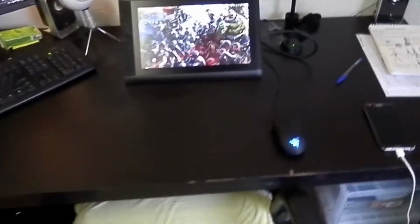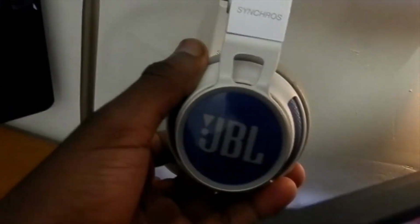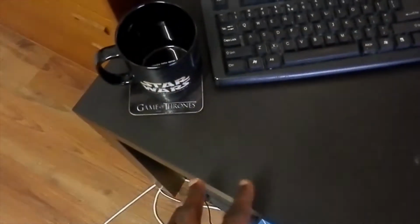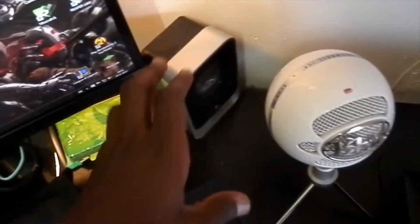So here I do my digital art and some writing, homework, and it's my main desk. As you can see, I have my screen here, my webcam on top of it, a lamp at the back, my wireless headset on it. It's a JBL. Then I have some junk here, my keyboard. I love this stuff, my mug of Star Wars and Darth Vader, and my Game of Thrones coaster. Also love that show. So yeah, I have my Blue Snowball here, a speaker.